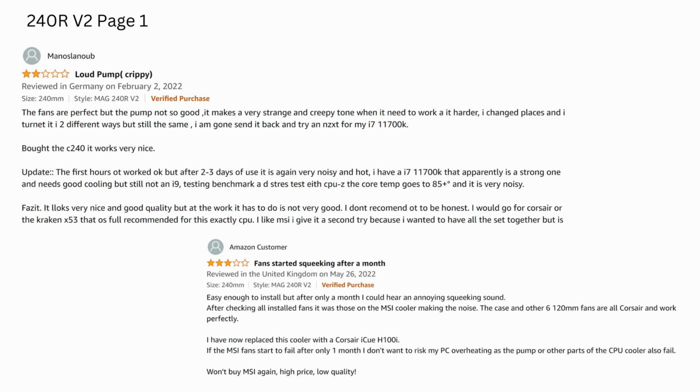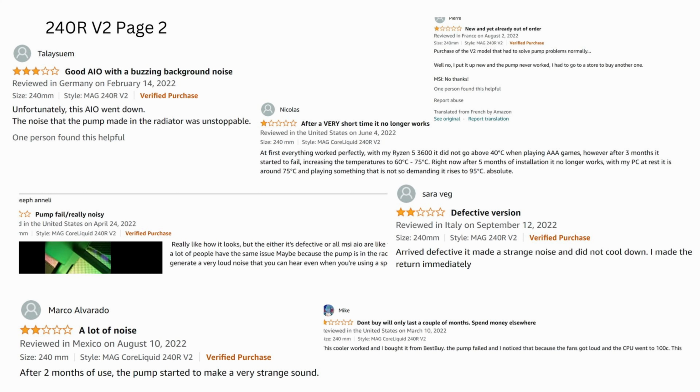The next review: fan started squeaking after a month, and this is a 3-star review. The review before was 2-star. Easy enough to install, but after a month, I could hear an annoying squeaking sound. After checking all installed fans, it was those on the MSI cooler making the noise. The case and the other six 120mm fans are all Corsair and work perfectly. I have now replaced this cooler with a Corsair iCUE H100i. If the MSI fans start to fail after only one month, I don't want to risk my PC overheating as the pump or the other parts of the CPU cooler also fail. Next, from Germany, translated, 240R: unfortunately, this AIO went down. The noise that the pump made in the radiator was unstoppable.